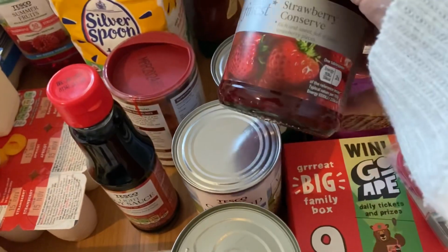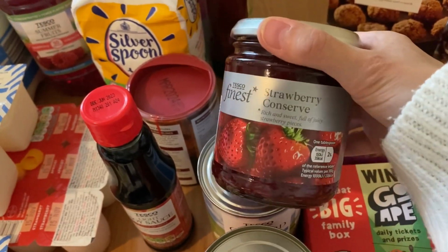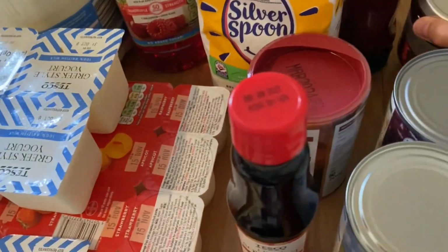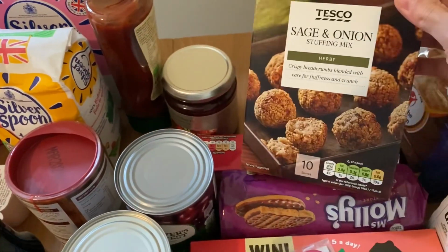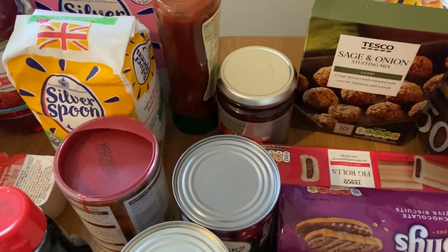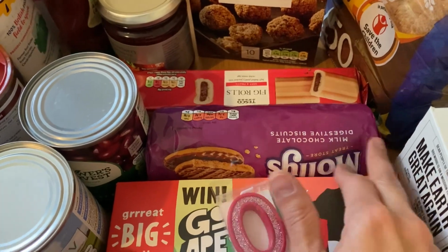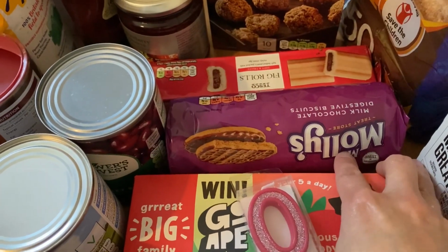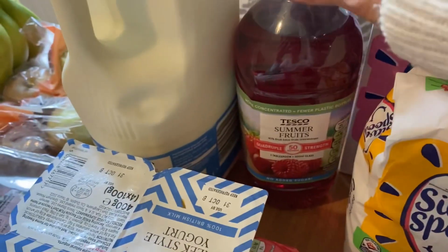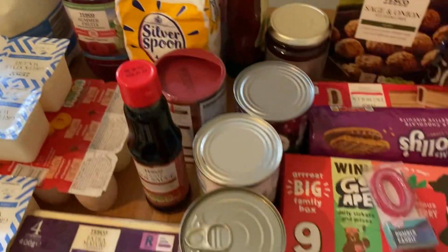And then I've also got some of this finest strawberry jam for the cake. I'm doing like a Victoria sponge. So I've got some nice strawberry jam. And then I've got a sage and onion stuffing as well for the chicken on Sunday. Got 2 packs of biscuits. I've just got some fig rolls and also some of the chocolate digestives. I don't know if I said this, but I've got a summer fruit squash there as well for the cupboard.